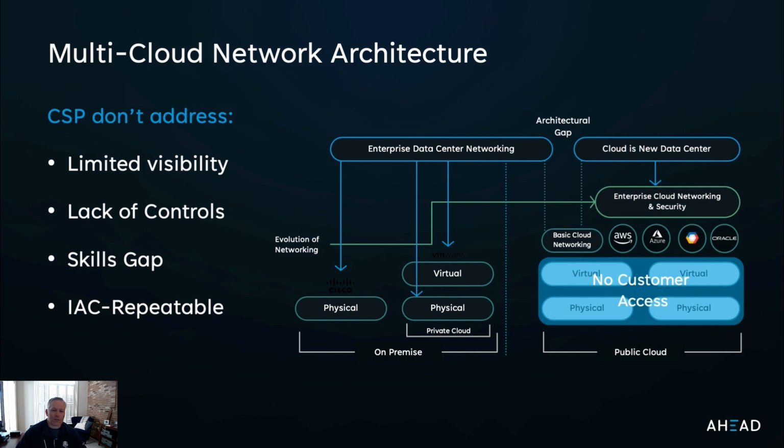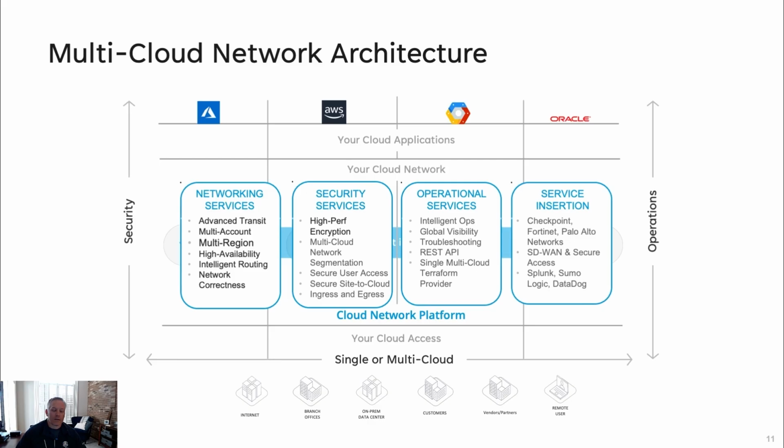So this is where we started to look at how do I create that network and security construct that spans a single cloud or multiple clouds, so that the business decides where we go, and the network and security just say, okay, go ahead and do that. So some of the things that we're going to look at is, I think I went to the wrong slide, is the multi-cloud network architecture.